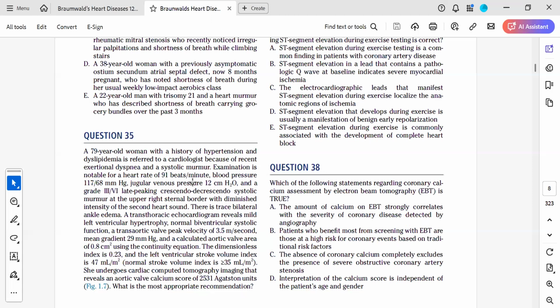So now, like I said, this electron beam tomography is a non-invasive method. It's one of the non-invasive methods currently used to check for coronary artery calcification. Even if there is an absence of this calcification on EBT, it is said to have a strong negative predictive value for patients who have high-grade coronary stenosis, but it does not completely rule out significant coronary disease. The absence of this on EBT does not necessarily mean that the patient does not have coronary artery disease.